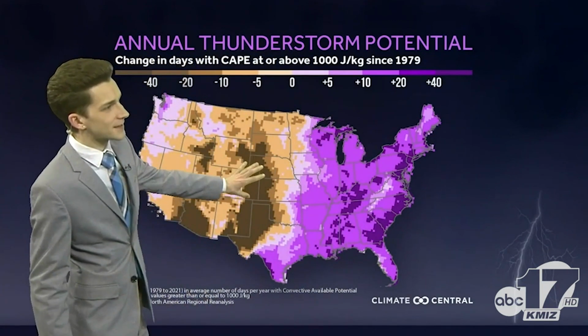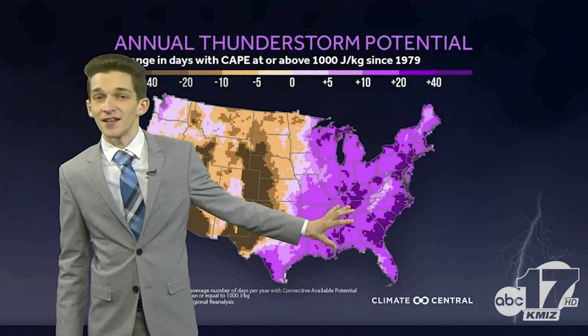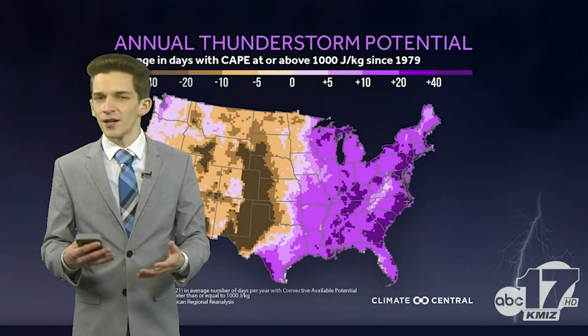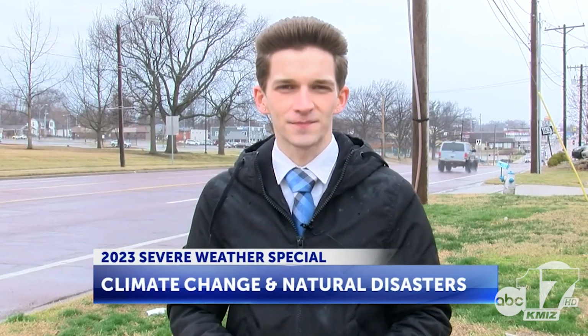Higher CAPE values generally do lend to a greater chance for strong to severe storms, and this map shows that the Front Range really divides the country, where to the west they are losing days with those energetic storms. Here in our area, and further to the east, for the eastern half of the United States, we see more of these systems pulling in that energetic and very warm air, which can lend to a higher chance for those disastrous impacts. This energy in the atmosphere is just one factor that can lead to stronger storms, but overall we are seeing an increase in disasters frequently, so it is more important than ever to stay weather aware. Reporting for the Stormtrack Weather Team, that's ABC 17 Stormtrack forecaster Nate Splater.